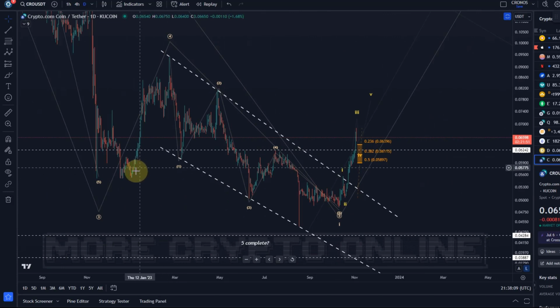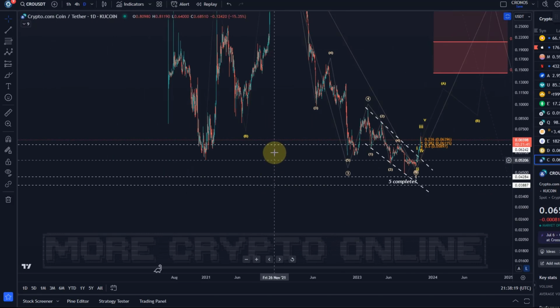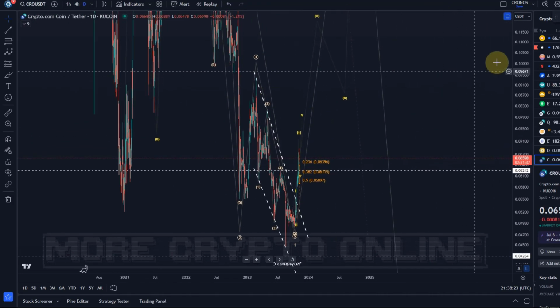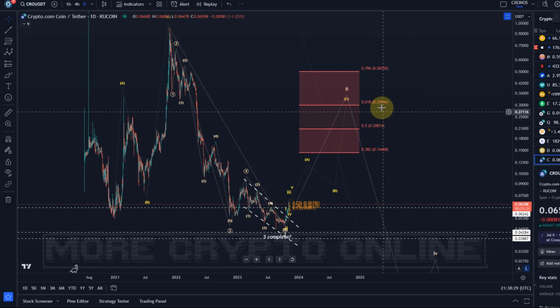CRO also rallied quite substantially in December, but then broke down completely again. So we'll see. It tries it again, but it's not a reliable or very bullish long-term chart. With CRO, we are simply following a short-term uptrend, which could always become something more bullish. But then we first need to see a break above 50 cents. So there's a lot of work to be done. Anyway, that's my update about CRO.